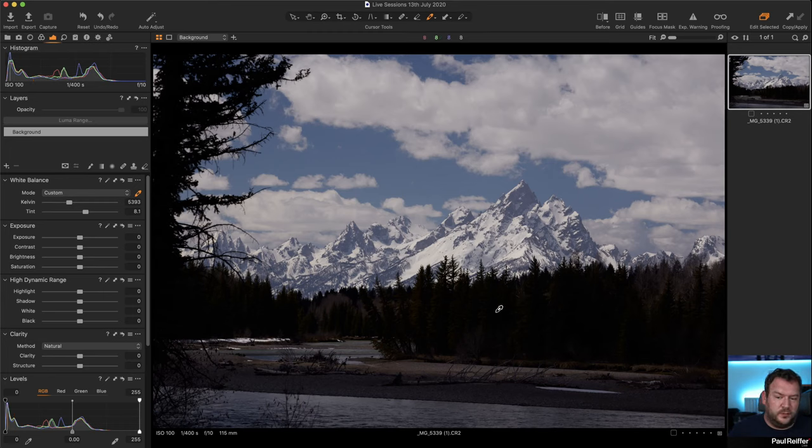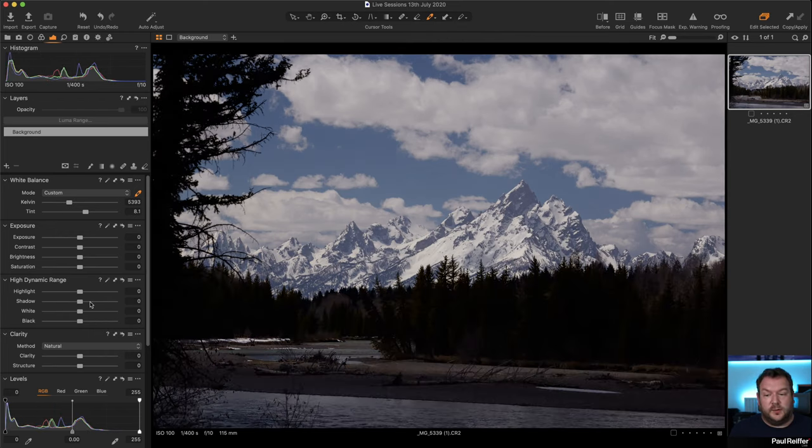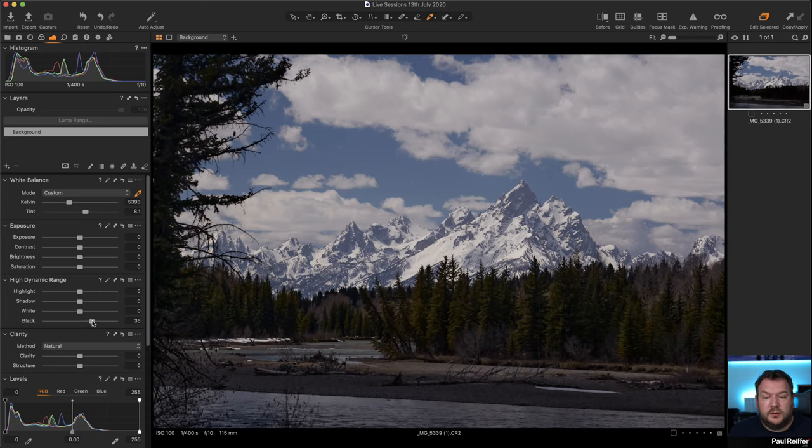Right, so first thing, let's try and pull up some detail on these trees. Now, we've already said, as we moved our mouse around, it sat in the black section rather than just the shadows. If I pull up shadows, remember please that shadows also include blacks. So I can use the shadows slider, and it's going to pull up those trees as well as anything that's just sat in the shadows section, not necessarily in the blacks area. If I reset that, so double click on any slider in Capture One, you reset. Let's pull up the blacks alone. You notice that's just picking on the trees.